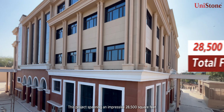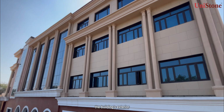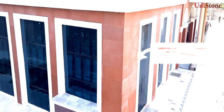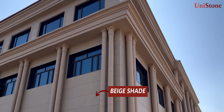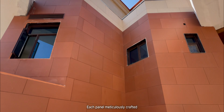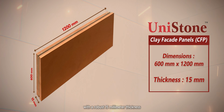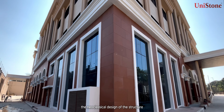This project, spanning an impressive 28,500 square feet, has a building exterior adorned with Unistone's premium clay facade panels, carefully selected in two elegant shades, terracotta and beige. Each panel, meticulously crafted to a standard size of 600 millimeters by 1,200 millimeters with a robust 15 millimeter thickness, was chosen to perfectly complement the neoclassical design of the structure.